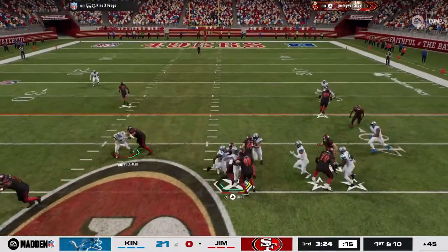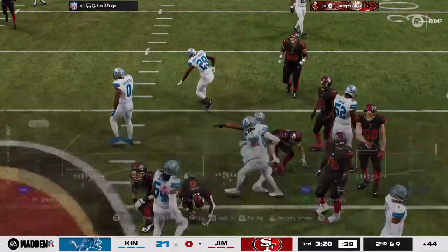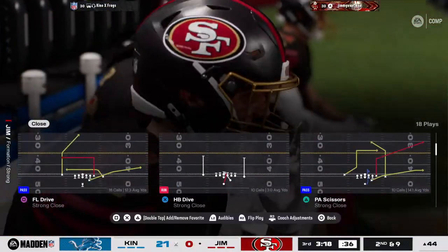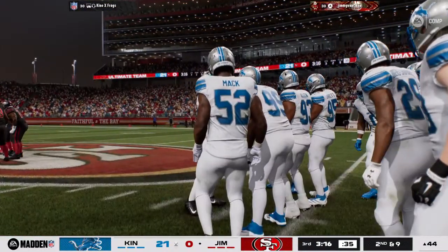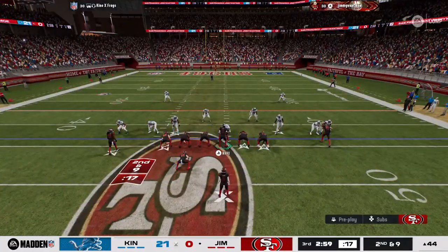They'll run with Gibbs. He'll take this forward for about a yard at best. That's Carlton Davis bringing an end to that one. 44-yard line. 1 yard gain. Here's 2nd and 9.